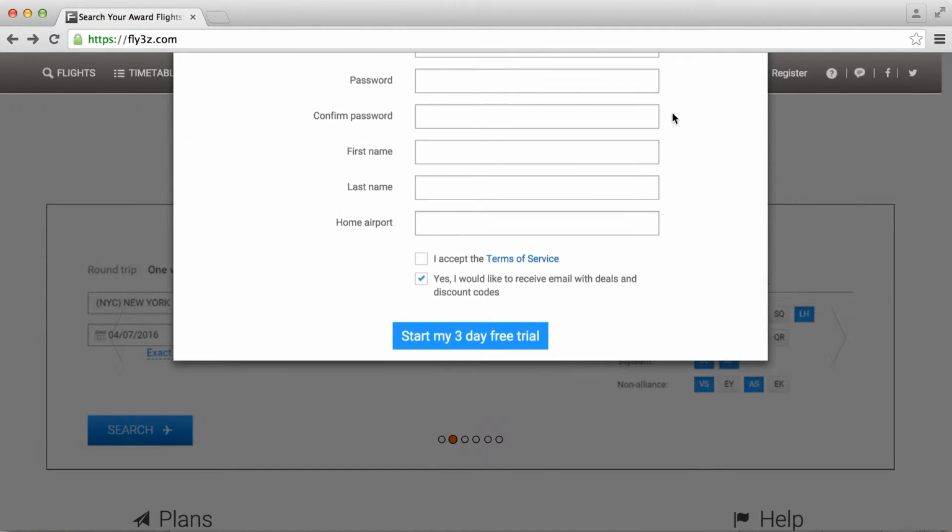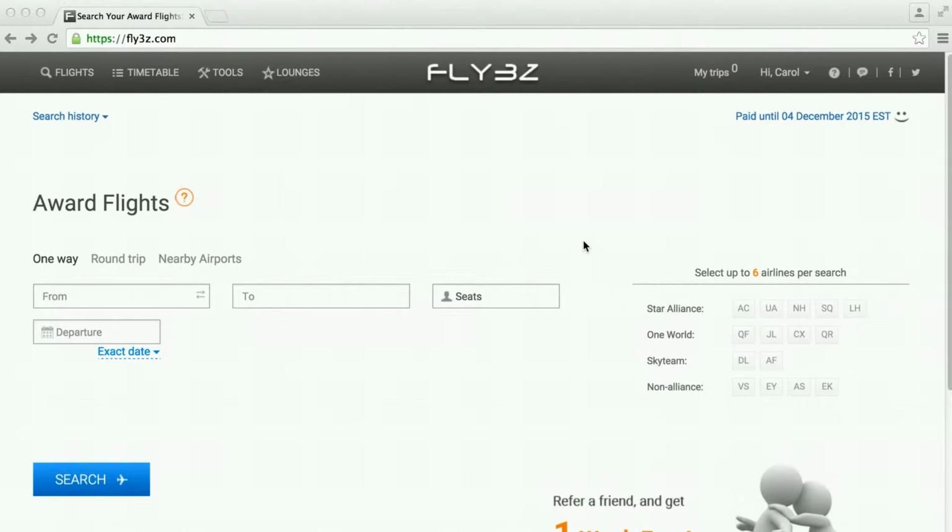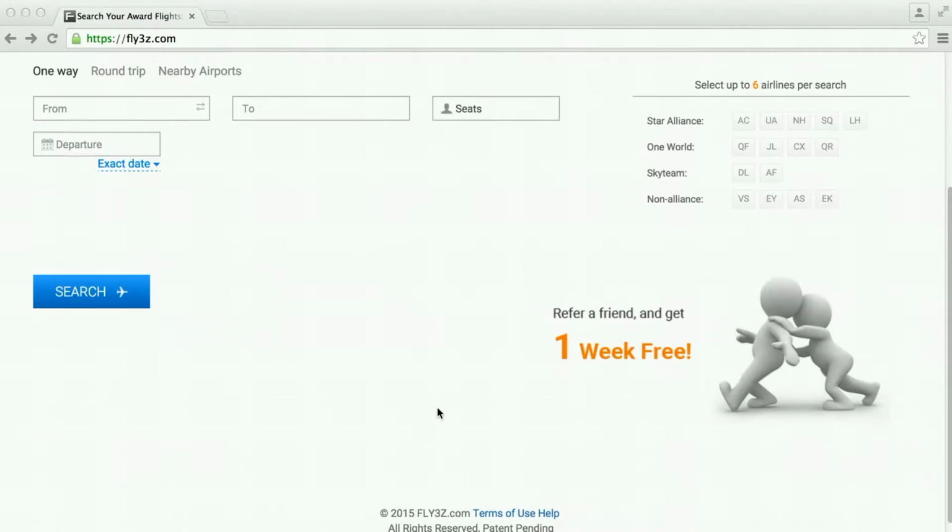I will now log in and show you guys a couple of the searches. Yeah, give me 1 second. I'll be right back. Okay, so this is what the website looks like after logging in. As you can see, their interface is pretty basic. It doesn't really have much on it. It's simple, it's easy to read, which I thought was pretty cool.